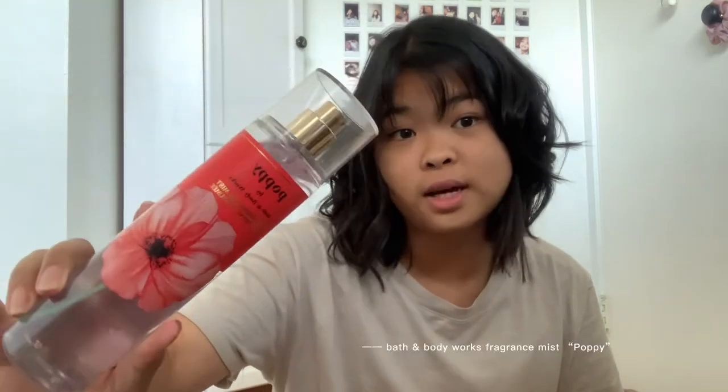So here, this is their new scent, this poppy, and I kind of wanted to try it, so when I sprayed it, it smells good. It really smells good.